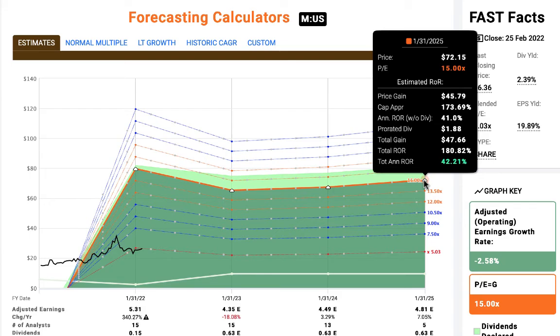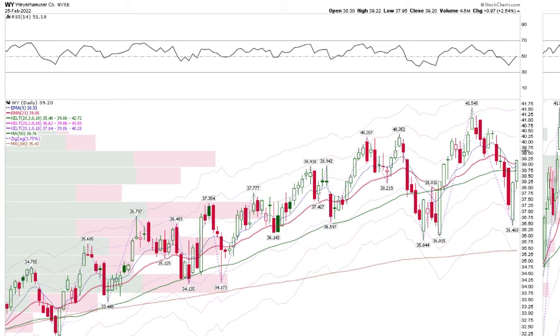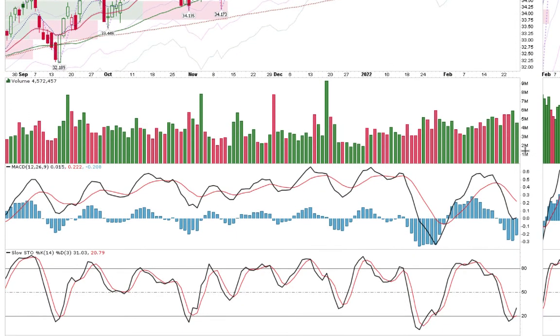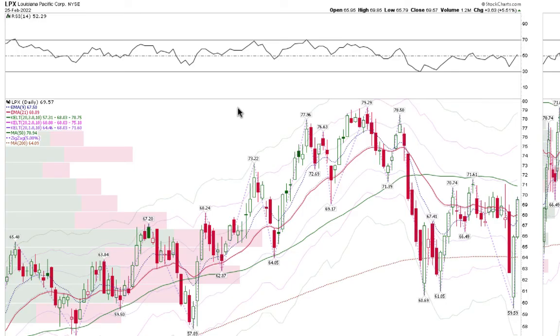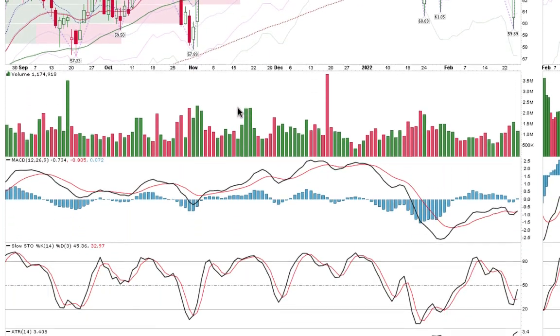and earnings projections. Many of the lumber and forestry industry group names moved higher last week. We saw Boise Cascade moving higher. Weyerhaeuser is trying to push higher as well with a bounce and a follow through back above the 921 and 50-day. Volume started to increase again. MACD is starting to turn, and stochastics has already started to move higher, with Louisiana Pacific also bouncing. Volume picking up. MACD is above its signal line.